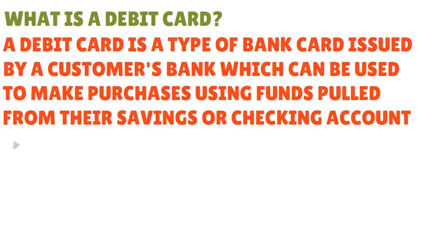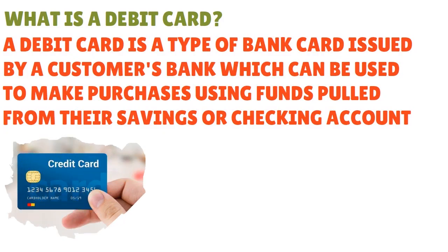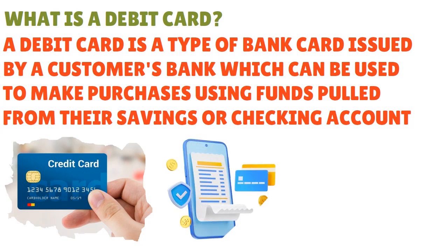Now, debit cards are much easier to be approved for than a credit card because they don't carry the same risk of cardholders not paying off their balance, because it's their money. However, debit cards don't often come with the same perks as credit cards. And so debit cards can only be used for in-person transactions and are not always accepted for things like tap at the gas station or paying for parking.